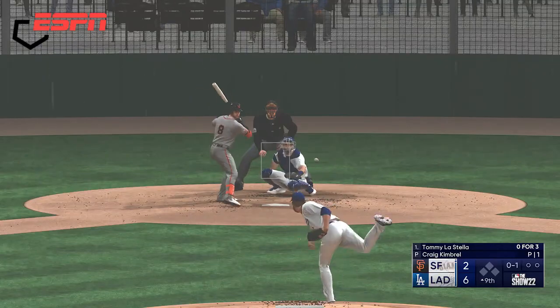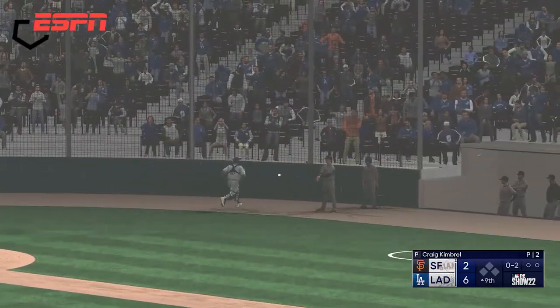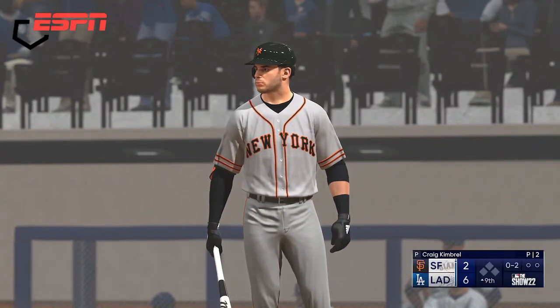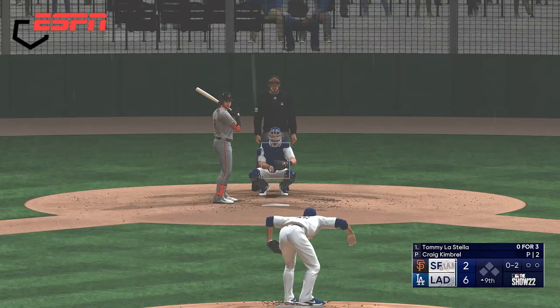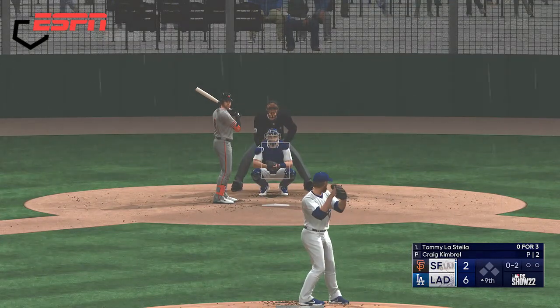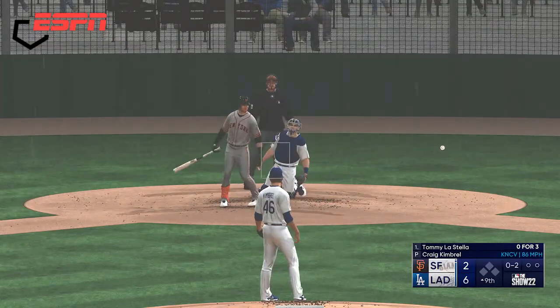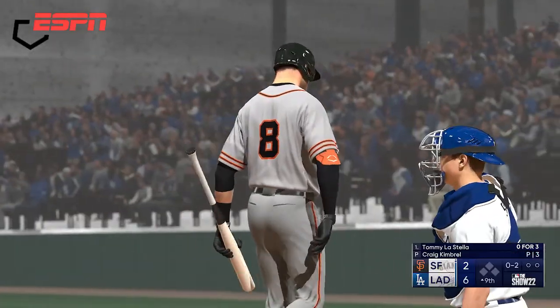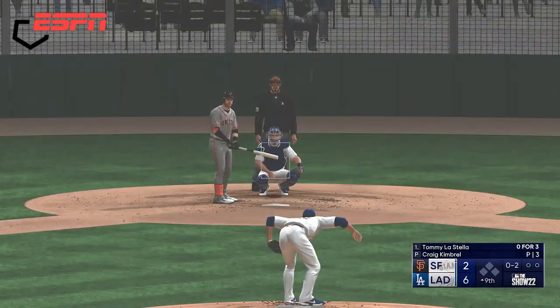Right-hander kicks, deals. And a foul ball. And a pitch. Stays alive. He was a little out front, but did a good job keeping the hands back long enough to foul that pitch off.